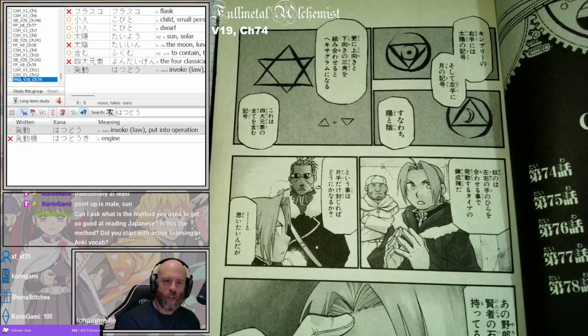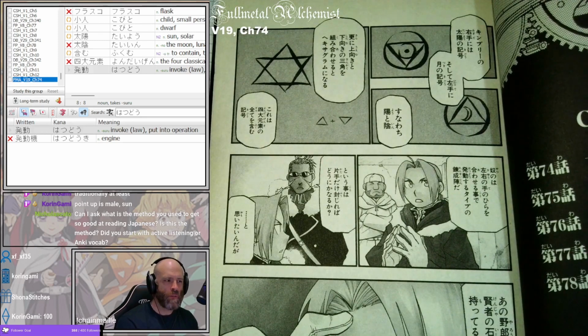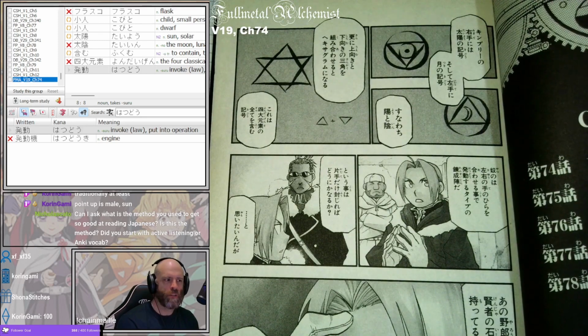What's the method I use to get so good at reading Japanese? Is this the method? I never used Anki. A mixture of just a lot of reading and doing various different types of flashcards and reading and studying over and over, and then trying not to gap too much. Honestly, I don't have any really good advice there.